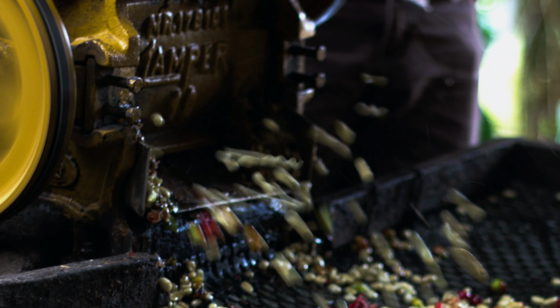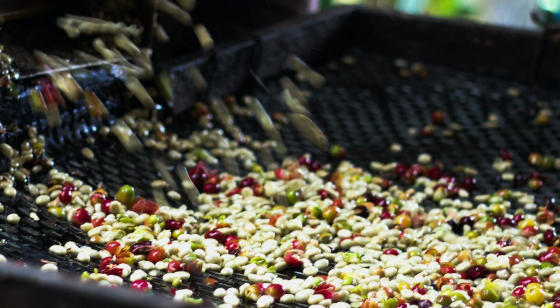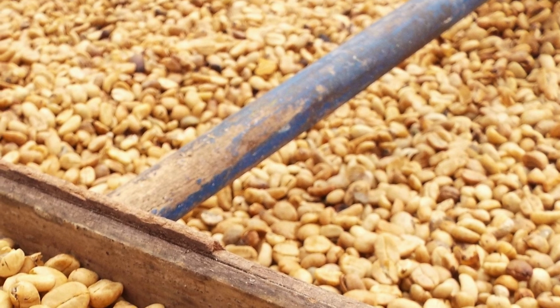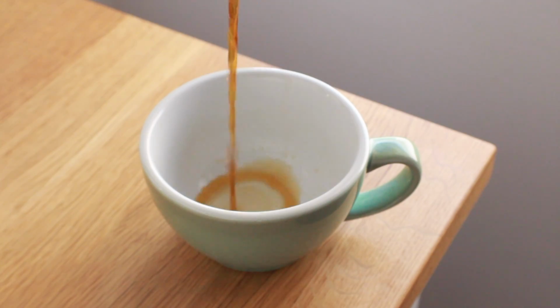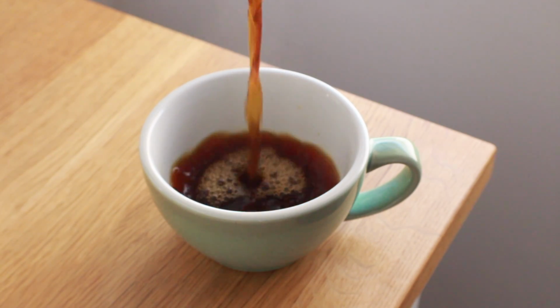The first and most popular form of processing is called washed, or otherwise known as wet processing. This method quickly removes the fruit from the bean through a depulping and washing process. From there, it is dried carefully on raised beds or patios. This process is known to create coffees with cleaner, clearer flavors and a brighter acidity.